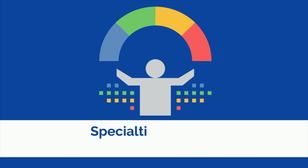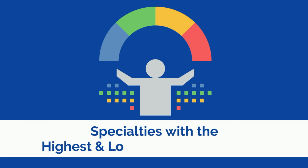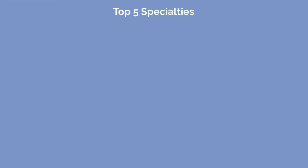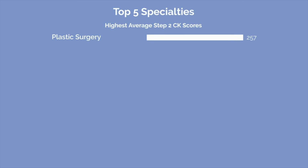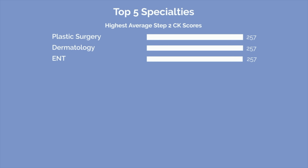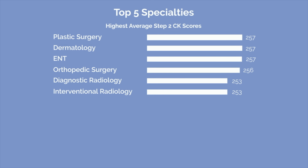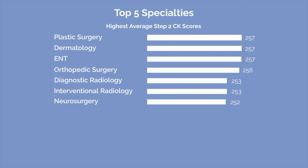Let's look at the doctor specialties with the highest and lowest Step 2 CK scores. In 2022, the top 5 specialties with the highest average Step 2 CK scores were plastic surgery, dermatology, and ENT, all tied for first at 257, orthopedic surgery in fourth at 256, and diagnostic and interventional radiology tied for fifth at 253, just edging out neurosurgery with a score of 252.